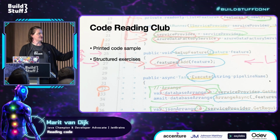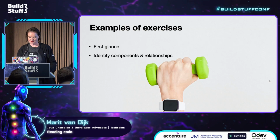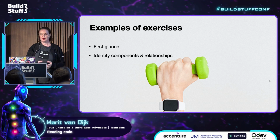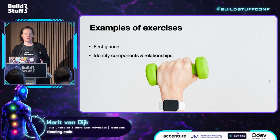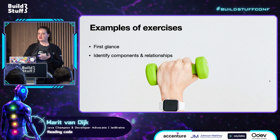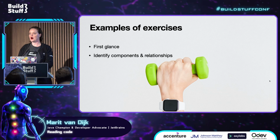So this slide is the actual result of one of our code reading clubs. And I'll give you some examples of the exercises that we do. The first example is called First Glance, and that's literally what it is. You take 1 minute to look at the piece of code and write down what is the first thing that you notice about this piece of code and why.